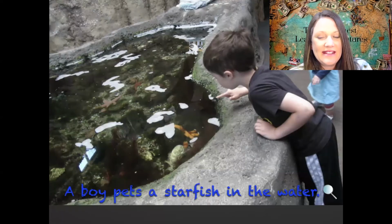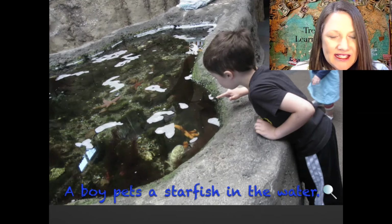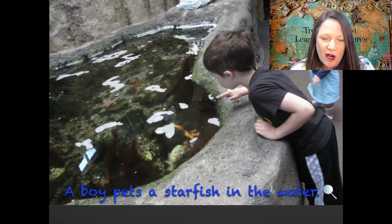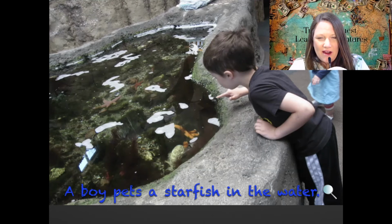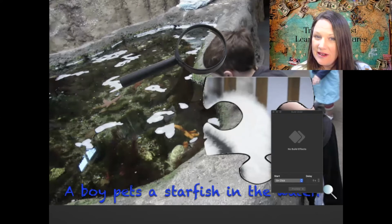A boy pets a starfish in the water. Oh, what do I see in the lower corner? A magnifying glass. That's right. Do you see? Let's go ahead and collect the puzzle piece. And then if we get it right, if we find the nouns in the sentence, we will add it to our puzzle. Do you see the puzzle piece? It's getting harder. Very good if you found it. This is where it is at. Wow. We're not going to put it on yet.